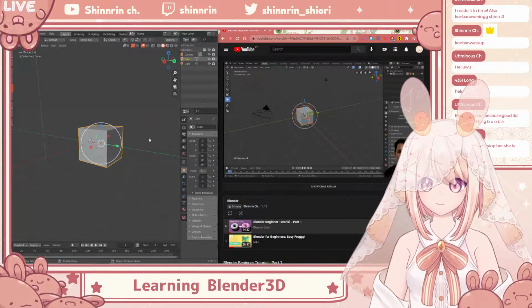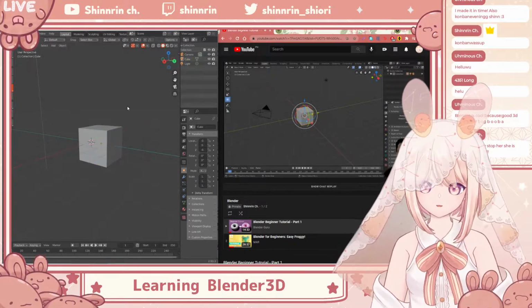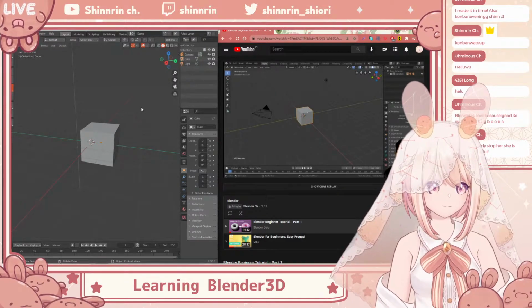That one down there is like all three of them mashed together, for people who are running out of time and need to move the camera, click them all at the same time for some reason. But anyways, oh well. That's how you can do things.